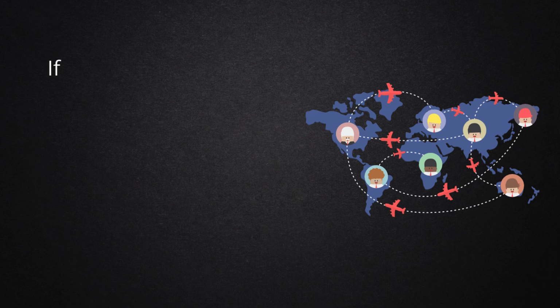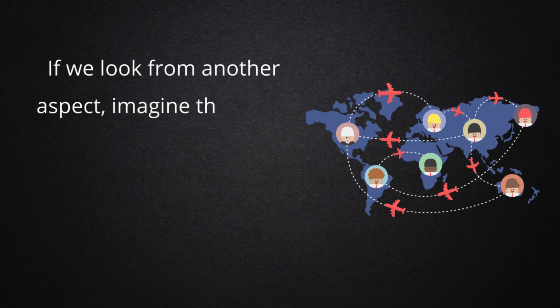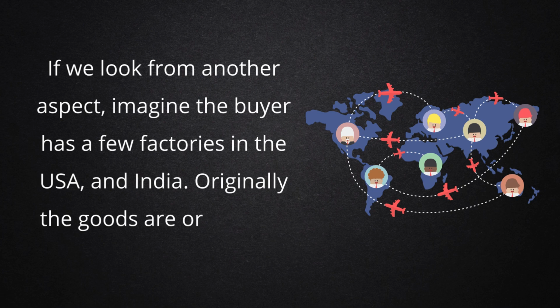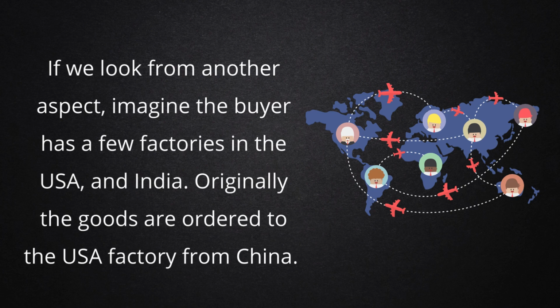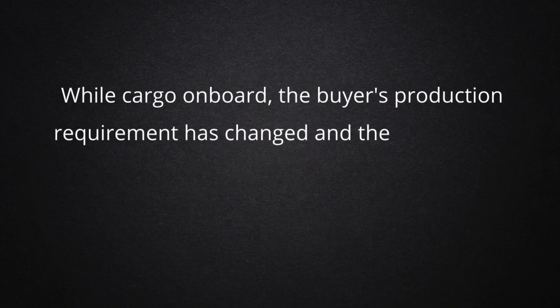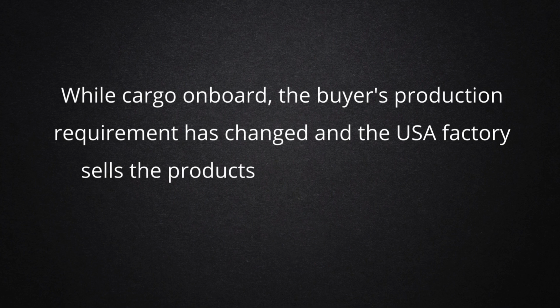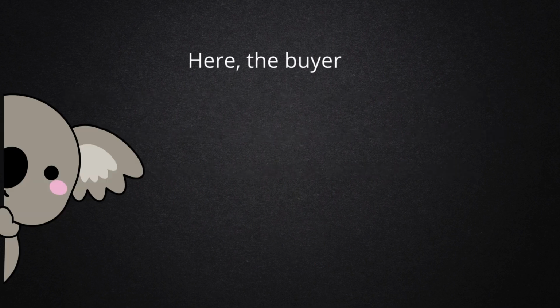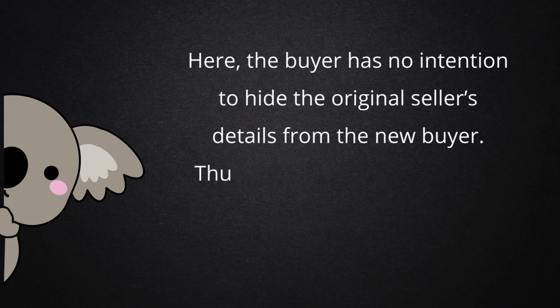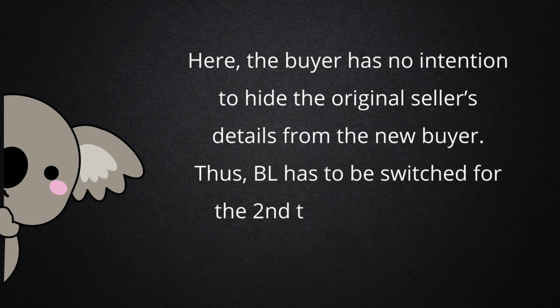If we look from another aspect, imagine the buyer has a few factories in the USA and in India. Originally, the goods are ordered to the USA factory from China. While the cargo is on board, the buyer's production requirement has changed and the USA factory sells the products to the factory in India. Here, the buyer has no intention to hide the original seller's details from the new buyer. Thus, the BL has to be switched for the second transaction to take place.